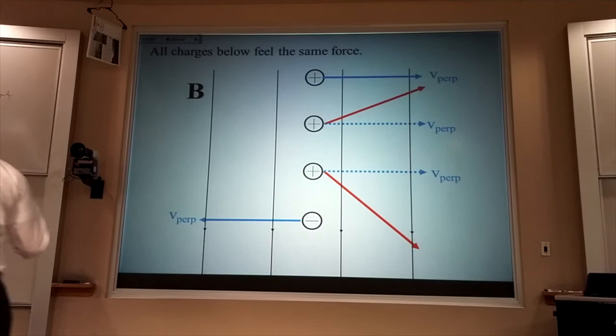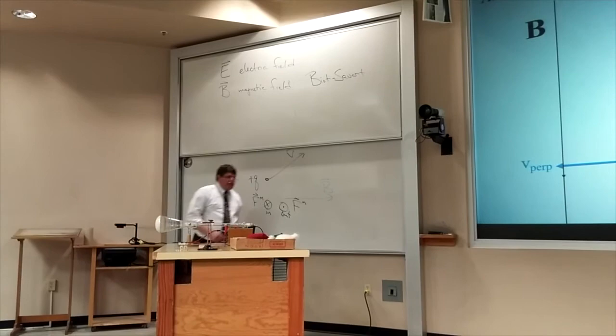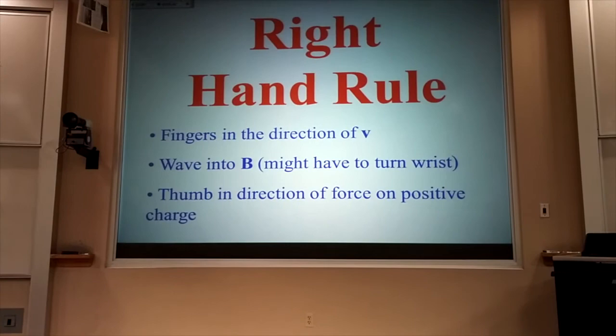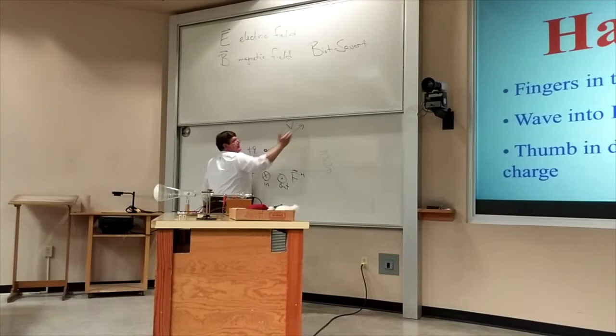So let's get down to it. How do I know which of these directions is the right direction? Into the board or out of the board? Well, just like we had a right-hand rule when we were talking about rotation and torque, we have a right-hand rule for the magnetic force. And here it is. First and foremost, there is no magnetic force unless the charge is moving. So you take your right hand and you reach in the direction of the motion. It's kind of like Richard Simmons. Does that give you a visual?